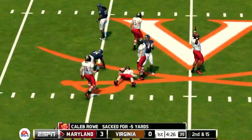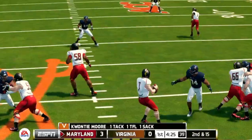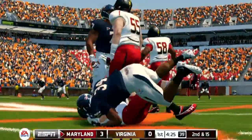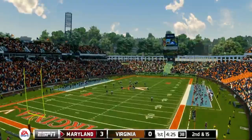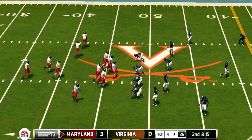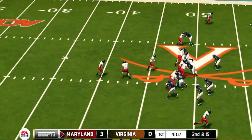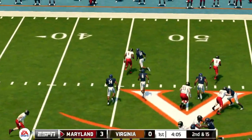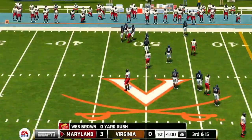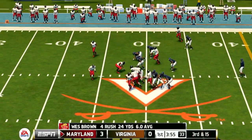Moves up, and the defense has got it. Loss of 5 on the play. That'll bring up 2nd and 15. 2nd and 15. Ball on the 47. Brown on the inside handoff. He's tackled at the 48-yard line. Call it a gain of 1 yard. That makes it 3rd and 15.